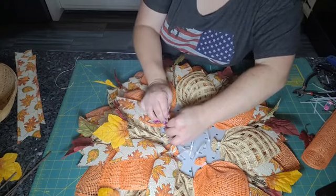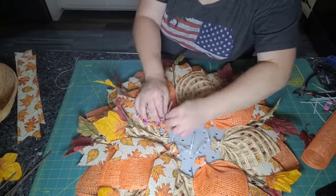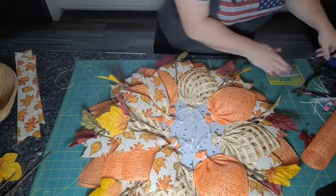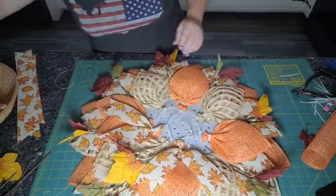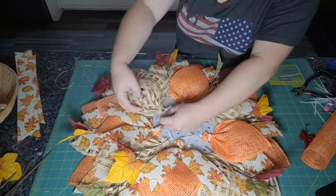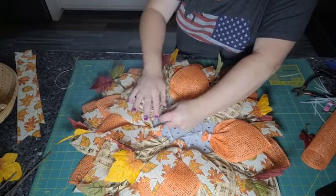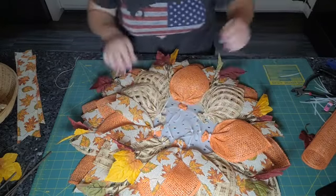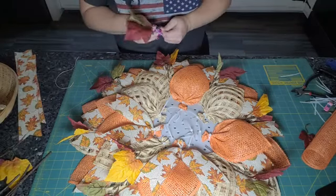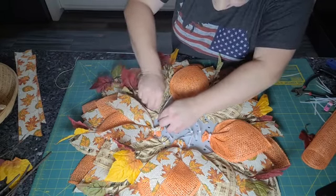There's our ribbon. And it kind of matches the same length over here. Ta-da! Okay. Moving along. Put our little petal in here. Move our ribbon over it. Oh, I'm forgetting a leaf. That's okay though. Look, it stretches right down in there.